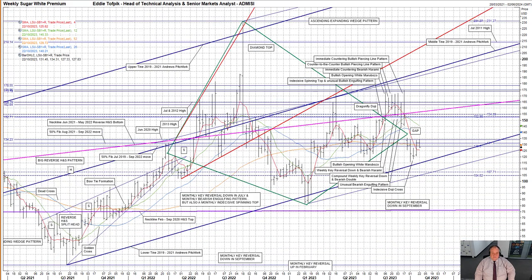Sugar white premium spread. We are in the last quarter of 2023 and this chart continues to be one of the busiest and most colourful of all my charts. Many things are going on, all at the same time. Okay, so I've previously spoken about two big picture items here seen on this weekly chart.